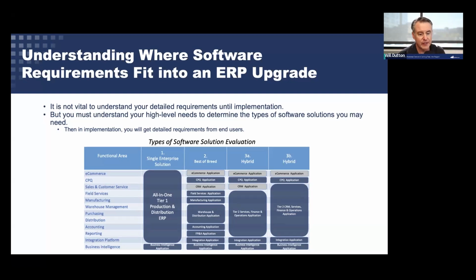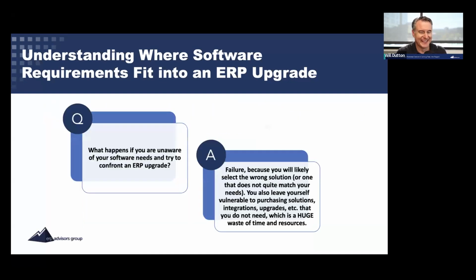And of course, CPQ, configure price quote. We need to sort of say what are our high level requirements, right? And if it's really complex, contracting coming out of the system, or it's simple contracts, those are things that you would want to put in there as a high level requirement just for that one area. So, yeah, go ahead.